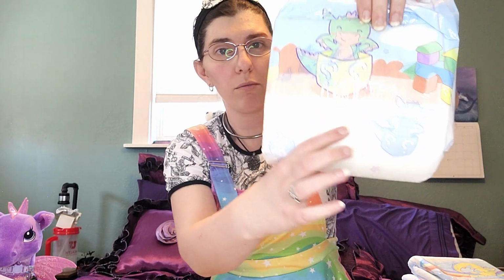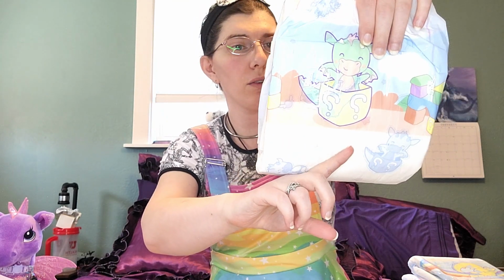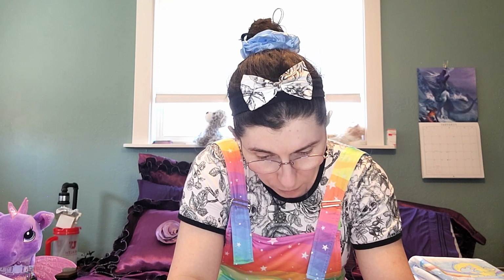I was thinking if they have a wetness indicator, and it ends up it doesn't, but because it's pretty much the clear that's over the white absorption material, you can see it when it gets wet enough.